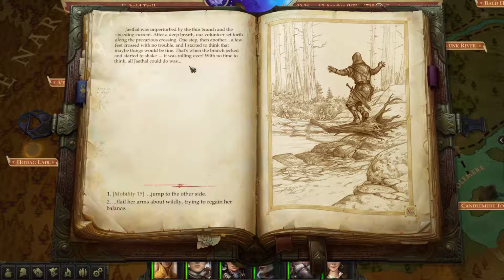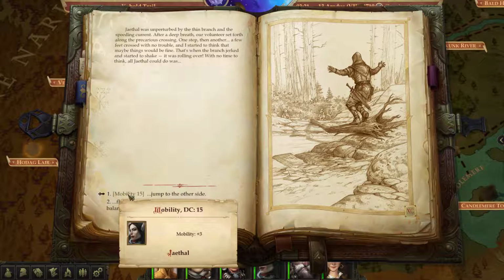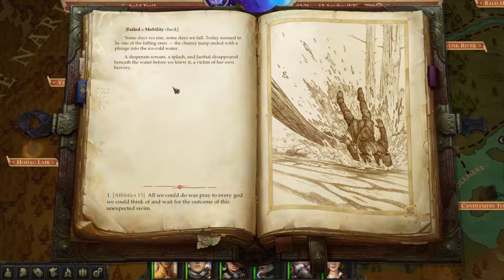After a deep breath, our volunteers set forth along the precarious crossing, one step then another. A few feet crossed with no trouble, and I started to think that maybe things would be fine. That's when the branch jerked and started to shake. It was rolling over. With no time to think, all Jethal could do was... oh man. Failed. Some days we rise, today we fall. Today seemed to be one of the falling ones.